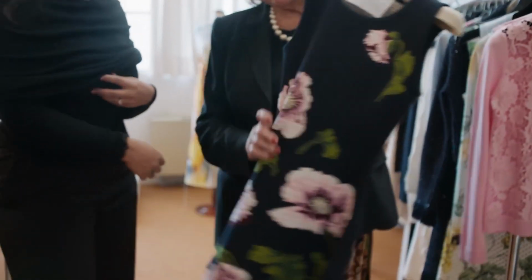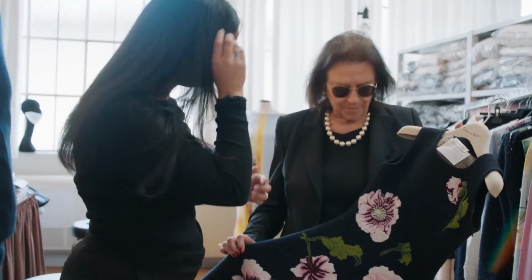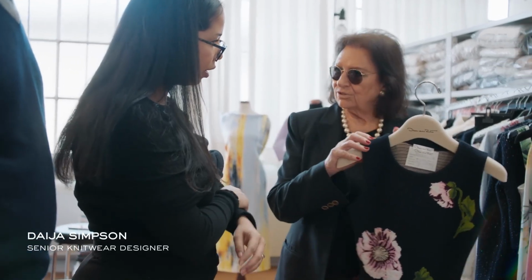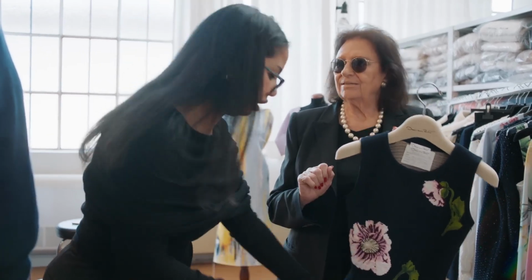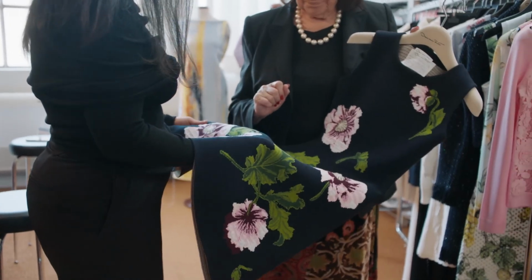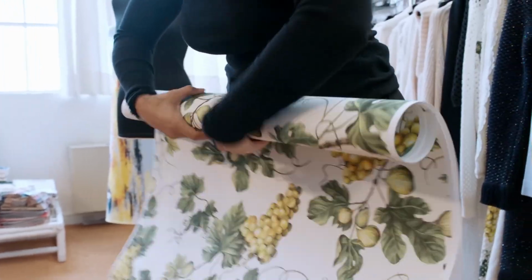This is the jacquard, mm-hmm. The multicolor jacquard. This is the layout you want, but the colors are not correct, yeah. And also the style, because we have to add a little short sleeve. Mm-hmm. Okay. But the jacquard is really beautiful. Yeah. I work with Fimpeco every season to bring sequins and prints and jacquards to life.